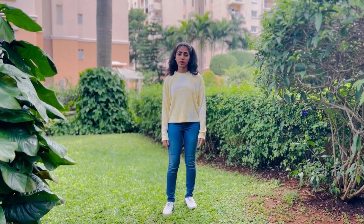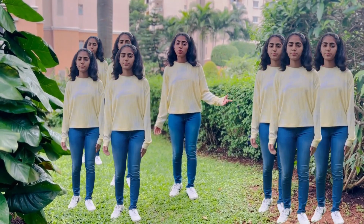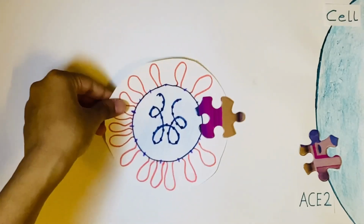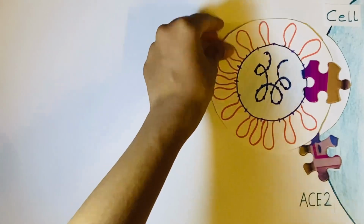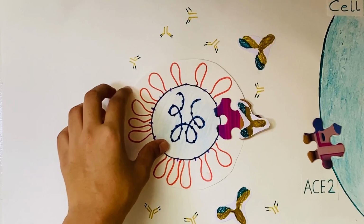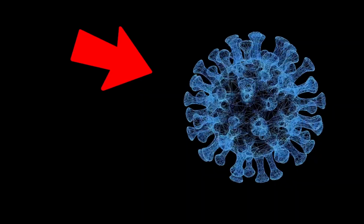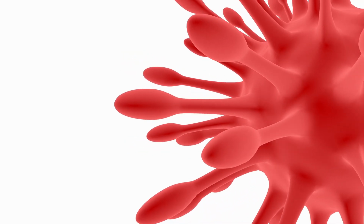Viruses cannot survive on their own. They replicate, or make copies of themselves, within cells of living hosts. Just like how a puzzle piece fits perfectly with another, the surface protein on a virus must latch onto a particular receptor on the surface of a cell in order to infect it. This is also why antibodies specific to the virus bind to it, so it cannot latch onto other cells. For the COVID-19 virus, the infamous spike protein on the surface of the virus allows it to attach to host cells. The tip of the spike binds to receptors on the host cell's surface.